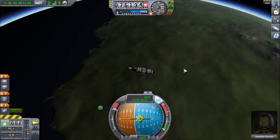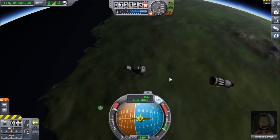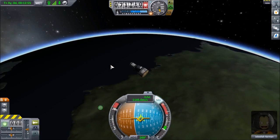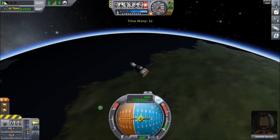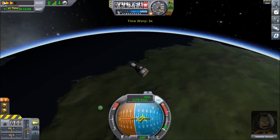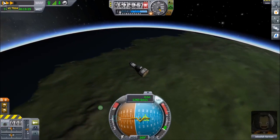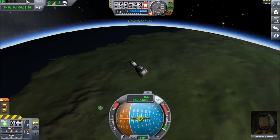Excellent. Burned off the fuel from that. Gonna jettison all of that. Trying to bring her home intact. Make sure her rear is pointed towards the planet. Once we start to burn up, I'm going to exit the time warp. Actually, I'm going to line her up properly again. Time warp some more.